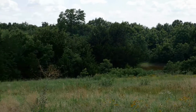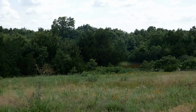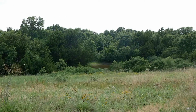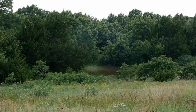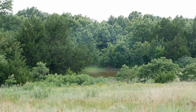If I can get in the right position here. There's a pond down there. I can't see it on the screen here, so I'm having a hard time finding it for you. But there's a fishing pond. Yeah, there it is. There's a fishing pond down here. And so far I've pulled out some nice fish, a couple of pretty nice bass. And that's one of the reasons we bought this place, it's about an acre and a half fishing pond, and it's well stocked, and it's an old pond, so we shouldn't have to worry about it.